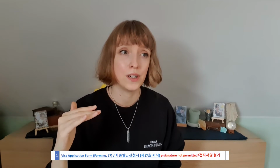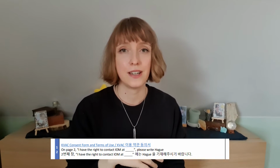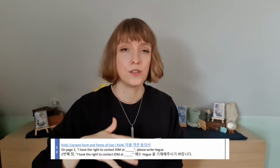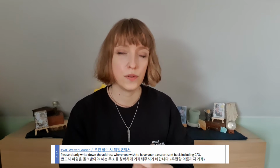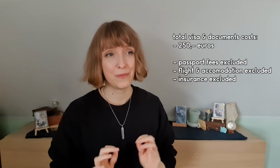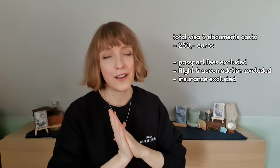It is so thorough. You also need to fill in a consent form, which means that you give consent to the embassy to have your passport and to use the information on your passport to create the visa, basically. And if you don't want to pick up your visa yourself, you can choose to have it delivered at your home, but this is optional and it could cost you a bit more for the shipment, and you also need to fill in a consent form if you want to do this. Long story short, this is the order of documents that I would apply for the visa, and in total I spent about 250 euros for the visa, so it is not a cheap visa, but at least you get to stay a year in Korea, so I think it's totally worth it.